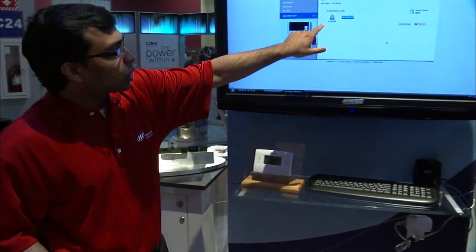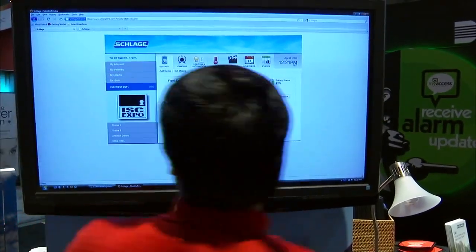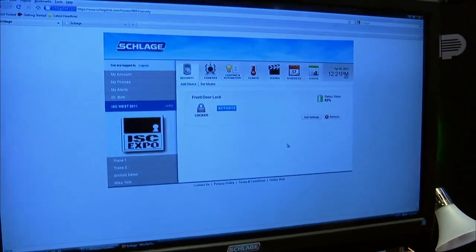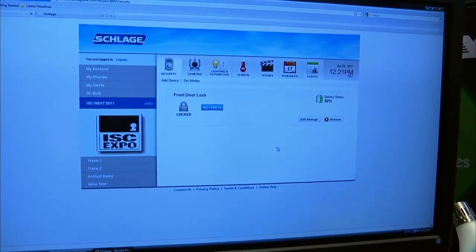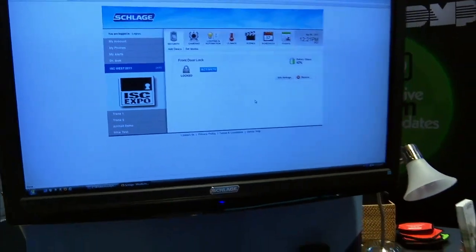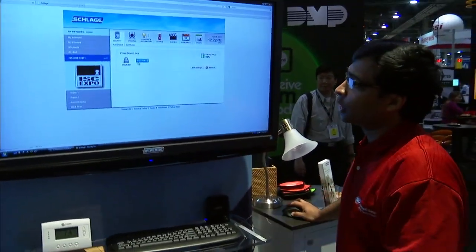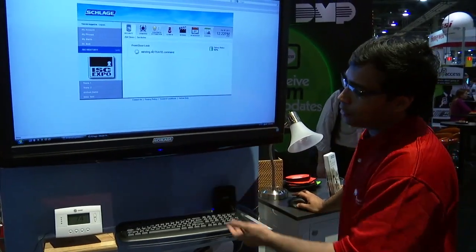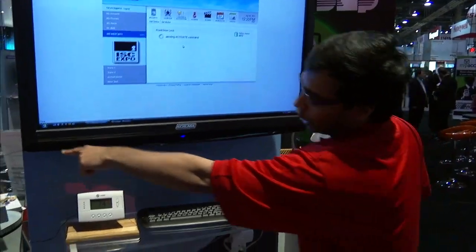You can also go online, and when I say online, it can be from any system, anywhere, meaning any internet browser. It can be Internet Explorer, Firefox, or Chrome, on any computer. It does not need any special application, and you can see whether your house is locked, and you can remotely unlock it. You can see I'm sending an activate command. It's unlocked itself.